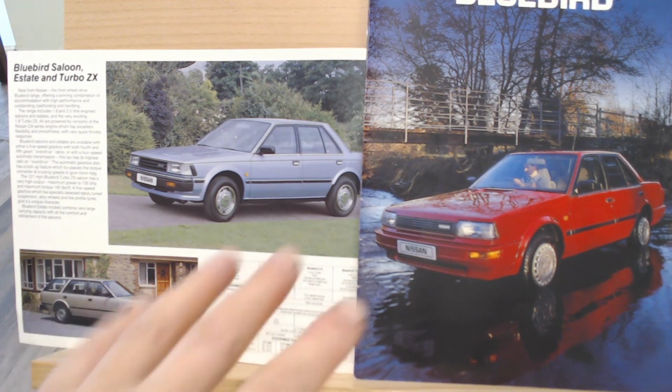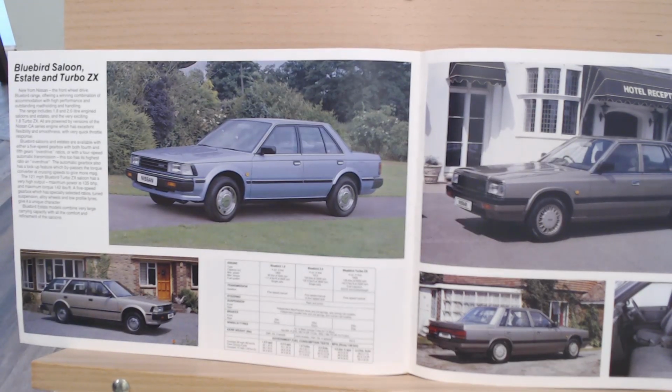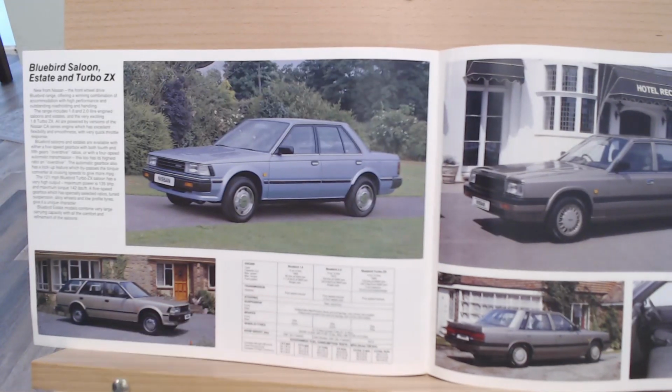Okay, so let's put this brochure away that we're not even supposed to be looking at, and actually look at the car we're supposed to. I'll put a little clip of the actual video for that later on if anyone really does want to look at it. Let's continue reading the text, which is what we're supposed to be doing.